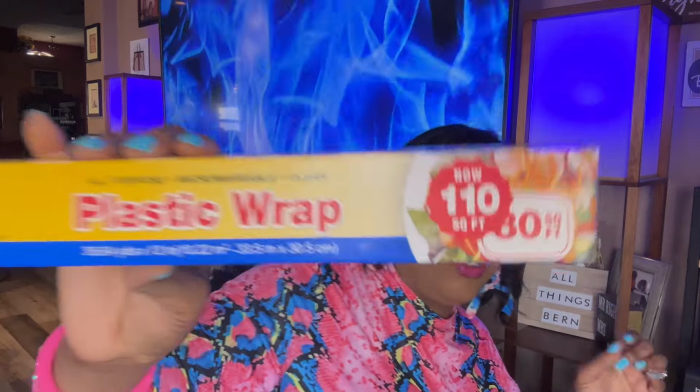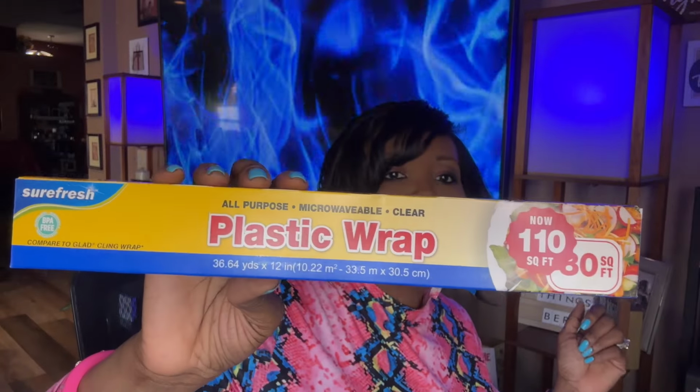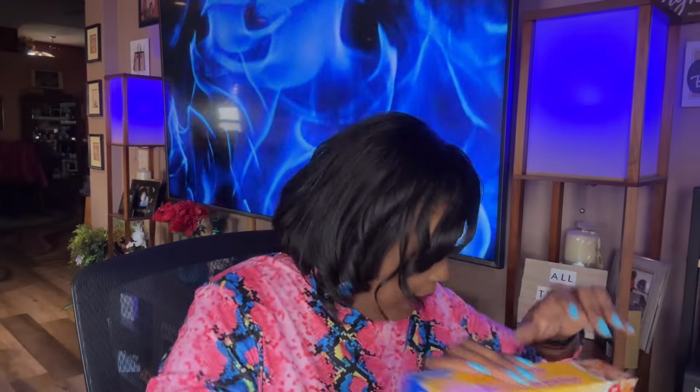I was gonna get the Glad Wrap because Dollar Tree does sell the Glad Wrap, but it only had 45 square feet. The one that I have now is 60 square feet, so I was looking for that one. Couldn't find it, but Sure Fresh had one that said, normally it's 80 square feet, but now it says 110, so I just got this one. And hopefully it's as good as Glad, but we shall see.